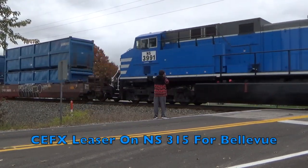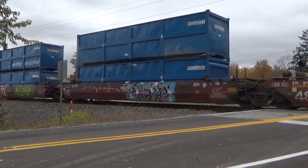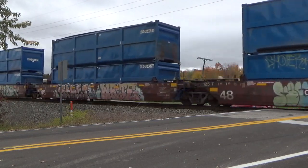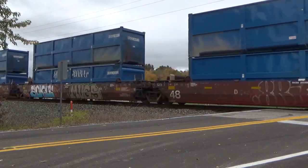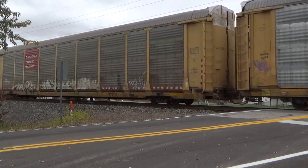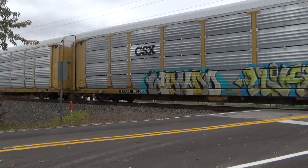315, clear westbound for Bellevue, with a CTFX trailing third. NS released them into their roster. They can't leave, but it was cool just to see one. 315 is East Birmingham to all the way to Bellevue.